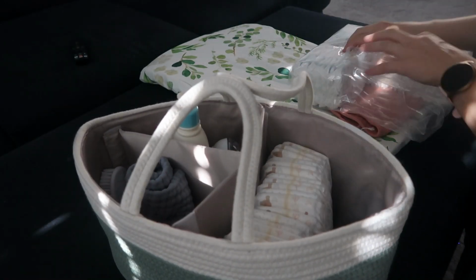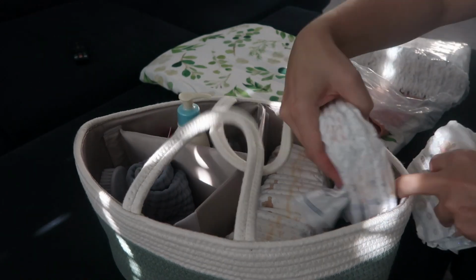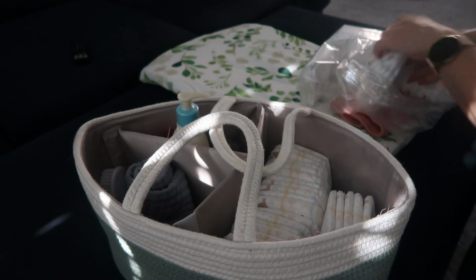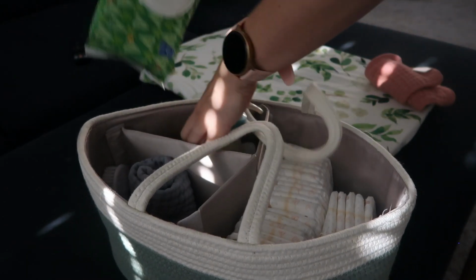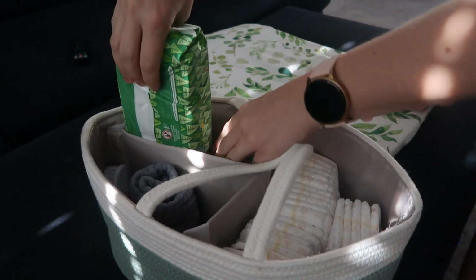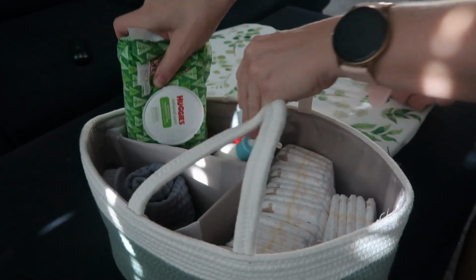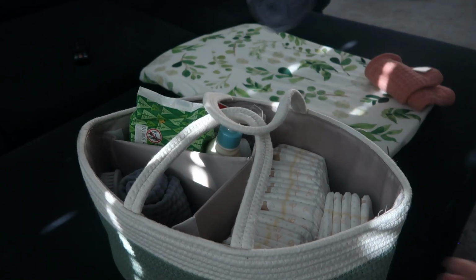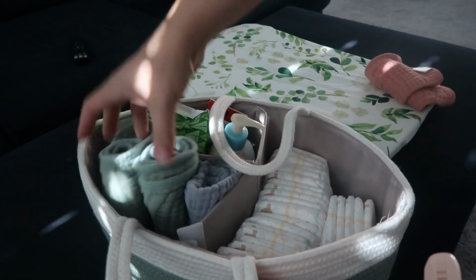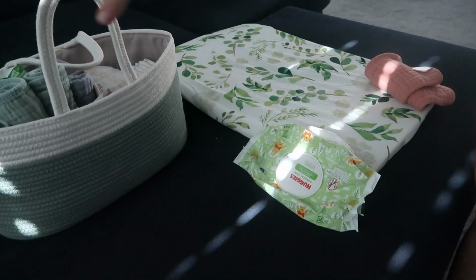I'm a Huggies girl. You can like whatever diaper and wipes that you like. It's just personal preference, because I feel like that's why there are so many different companies. But I go ahead and stock the diaper carrier, the accessory carrier. This is something that I try to do nightly to make sure it has everything we need. An extra pair of jammies. We have diapers, burp cloths, wipes, everything. So at night, I'm not rummaging around and searching for these things, because obviously I use them throughout the day.